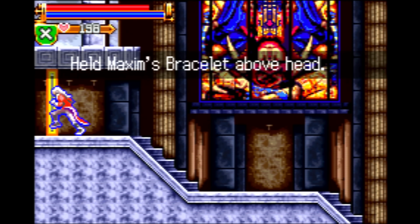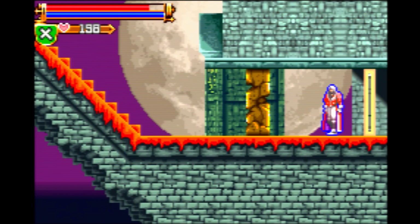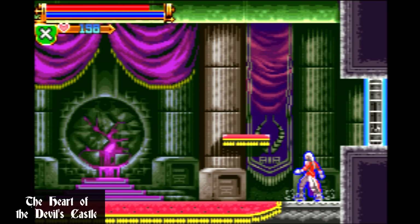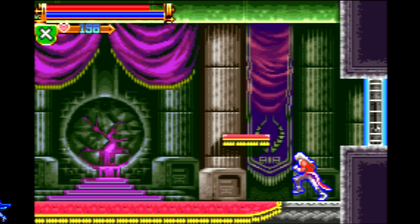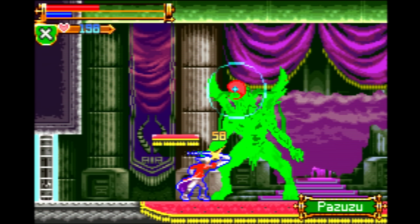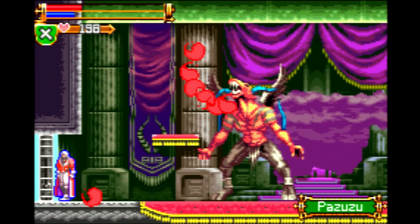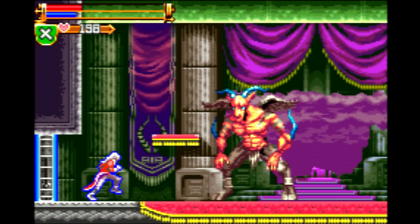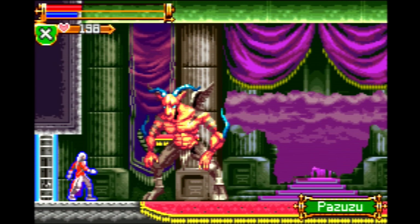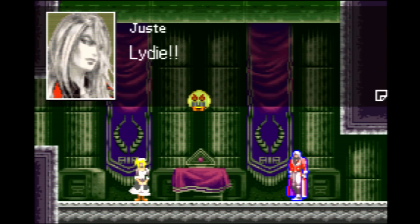Getting to the throne room with the bracelet in hand is easy enough, and it's no surprise that there's a boss door right here. But it's not Dracula in there. No. It's not even Evil Maxim. It's Pazuzu. Pazuzu, you ungrateful! I put you through college, and this is how you repay me? Or at least an interpretation of the old Mesopotamian deity. The fight really isn't anything special, but the boss does look pretty neat, so it's okay in my book.